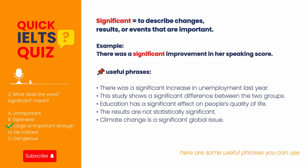Here are some useful phrases you can use with significant. There was a significant increase in unemployment last year. This study shows a significant difference between the two groups. Education has a significant effect on people's quality of life. The results are not statistically significant. Climate change is a significant global issue. Using words like significant in your IELTS answers shows a strong academic vocabulary and helps express clear, serious ideas.